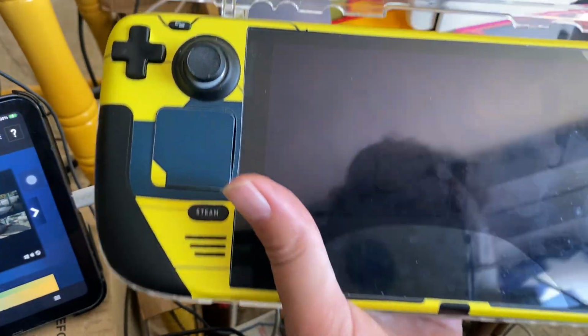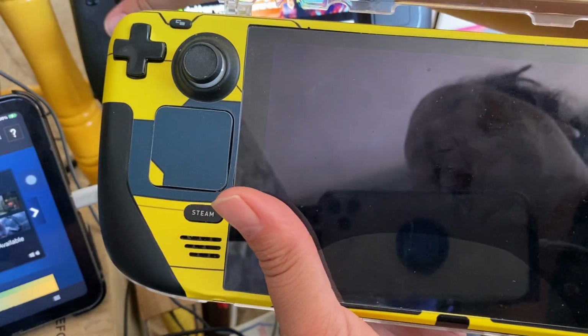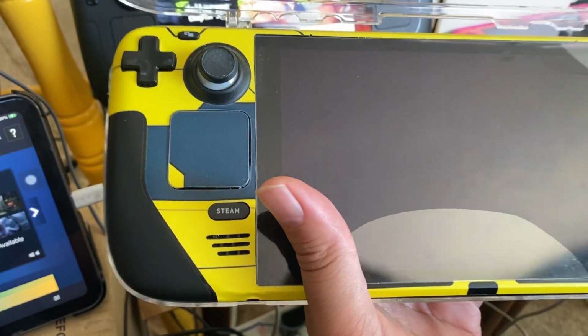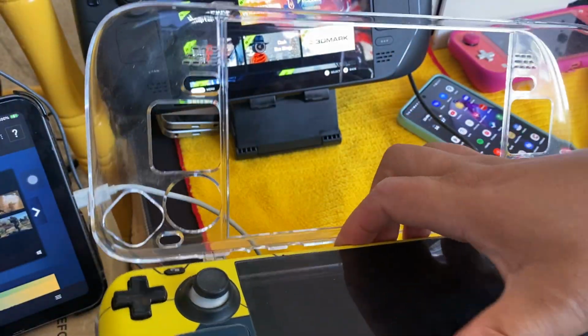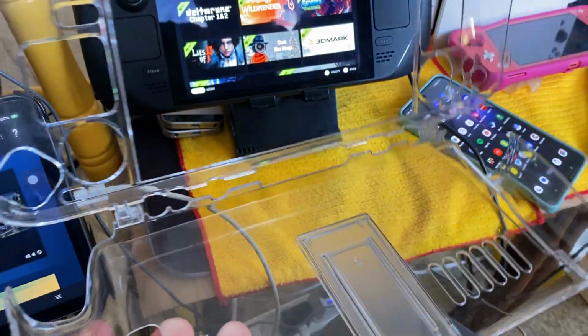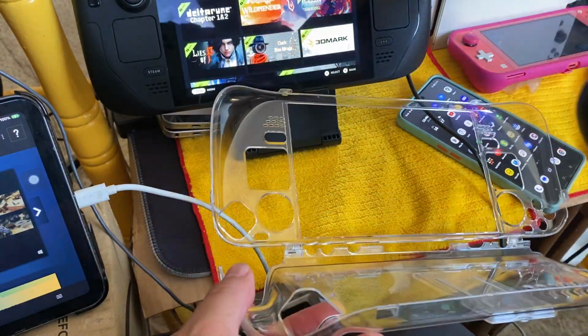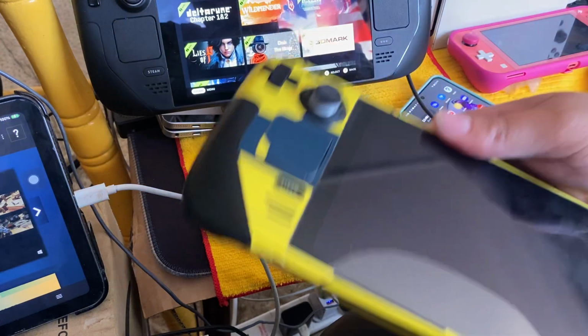This is Windows, right? So I thought this video might be good because I'm going to go into the BIOS. The reason why I'm going into the BIOS on this Steam Deck is because yesterday I had a bit of a glitch with the other Steam Deck, and I needed to fix it.